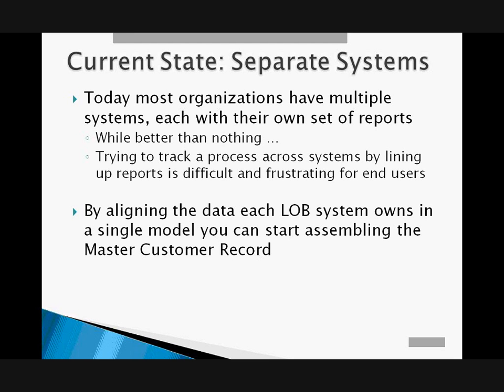systems. I'd have to take a report from a lead tracking system, a report from a CRM system, and a report from an ERP system, and I'd have to line up the three and tape them on the wall and hope that they lined up straight. I'd have these Excel spreadsheets that I'd be copying and pasting a bunch of rows and columns into to try and figure that out today. And so it becomes very difficult and, in fact, frustrating for end users.